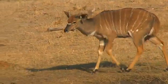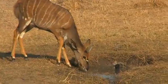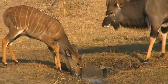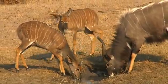And you see, even approaching a small little bit of water like this, they're quite cautious, and looking around in case there might be other predators or even a crocodile. Even a small little pan like this can hold a crocodile.